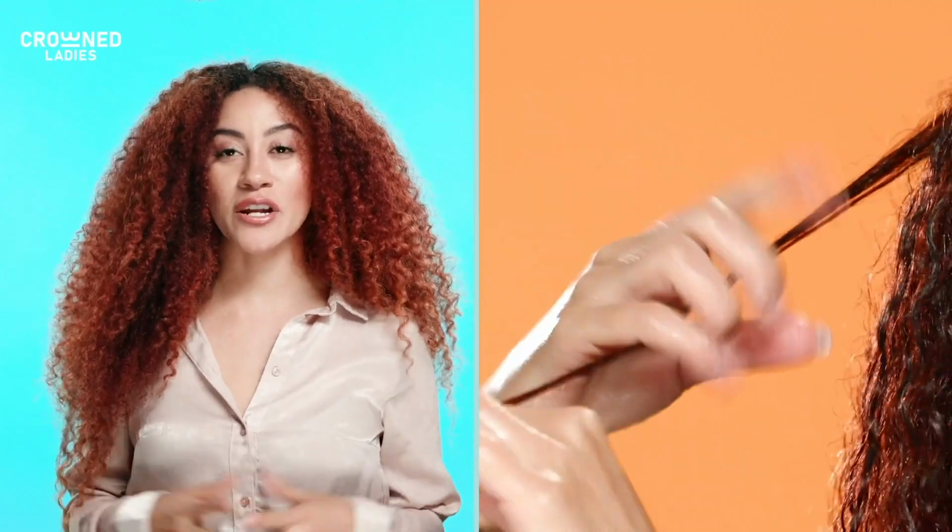When I finish applying my products, what I like to do is bring all the sections together, and I like to use my fingers again to erase all the parting that I did on my hair so all the hair comes together and it dries very nice.